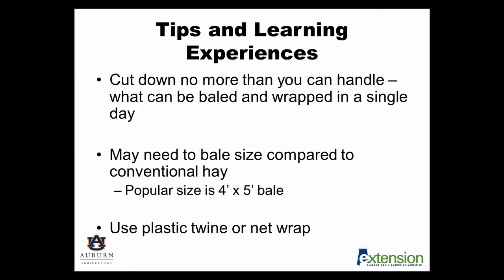Also, when you go to open that baleage and feed it, if you're using a traditional bale spear, I've seen some spears that have been bent from the bale simply being so heavy due to that extra moisture weight. So trying to adjust that bale size down, I think, is important just from a logistical standpoint.